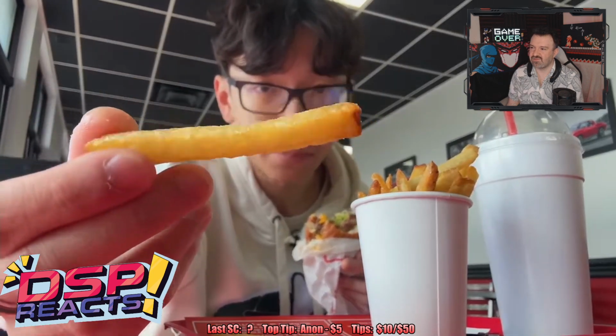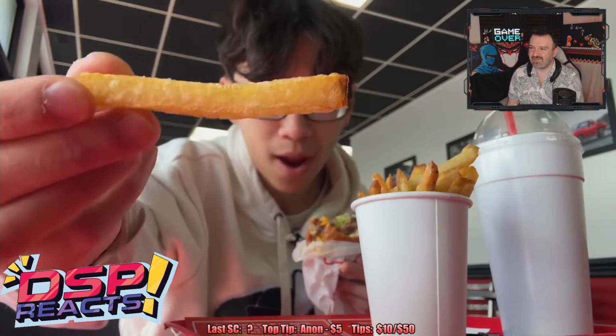Dude, aside from looks, this is a great burger. These fries are so good. It's like the perfect French fry. They're super crispy. It's a thick fry, seasoned, but it's still soft on the inside. I'm downing this burger.